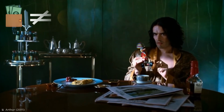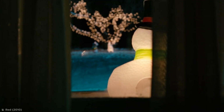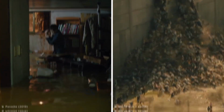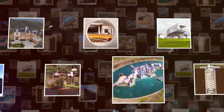They say money can't buy you happiness, but it can certainly buy you a pretty awesome house if you have enough of it. And better yet, it can get you a home that'll keep you safe from all manner of attacks, disasters, and even apocalypses. From zombie-proof bunkers to bank vault-level panic rooms, let's take a tour of the most guarded houses on Earth.